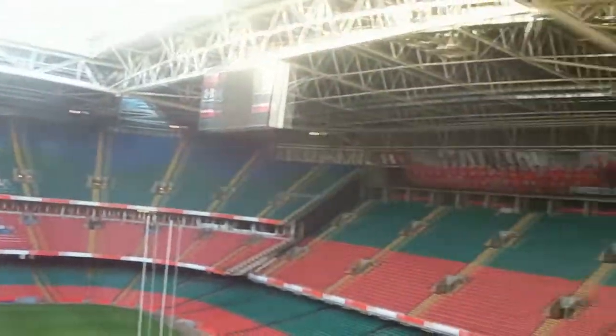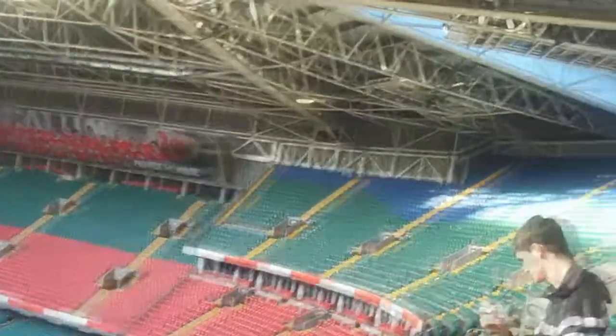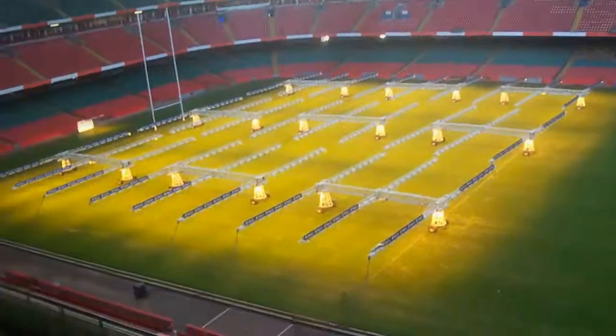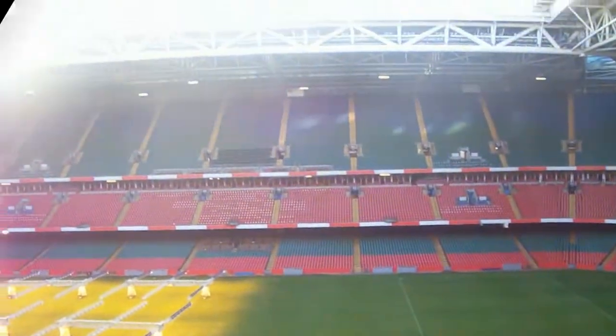Okay, let's just mention the roof. As you probably know, it's a retractable roof. It obviously opens and closes. It closes from north to south, from each end. You can see the winding houses. There's 4 winding houses, one on each corner. It's basically a large roof.